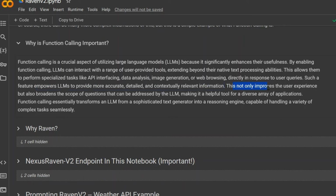This not only improves the user experience, but also broadens the scope of questions that can be addressed by the LLM, making it a helpful tool for a diverse array of applications. Function calling essentially transforms an LLM from a sophisticated text generator into a reasoning engine capable of handling a variety of complex tasks seamlessly. I hope this is clear.